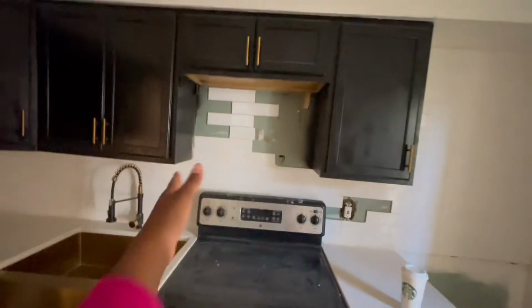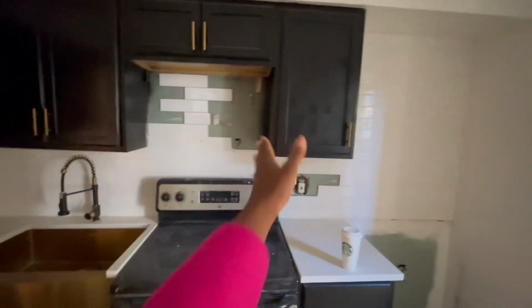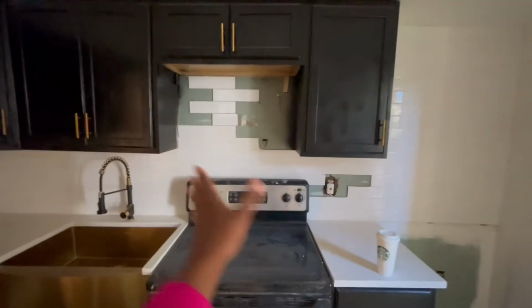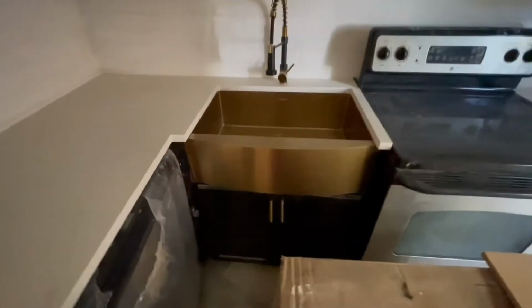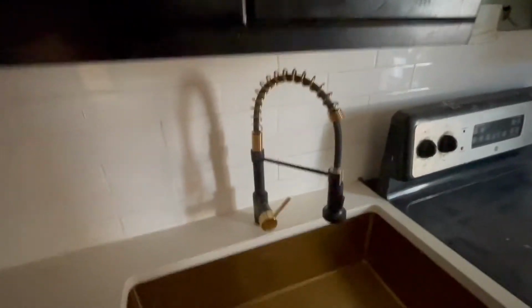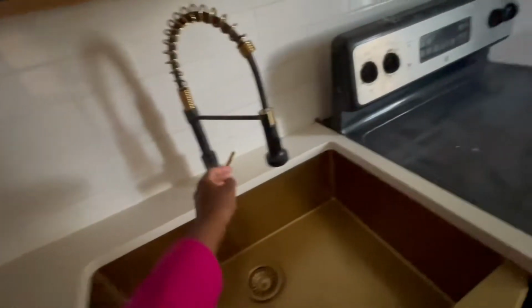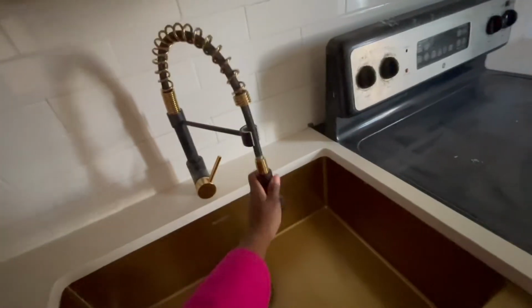And then we're gonna fix this. We're gonna put a spacer right there, and then we're gonna also move that cabinet over, because the way this is not aligning is giving me a headache. So we're gonna fix that. There goes our farmhouse sink. Oh my god, look at the faucet. This faucet is fire. Look at those details. That's fire. Okay, so I think stuff is not plugged in or whatever.